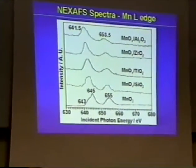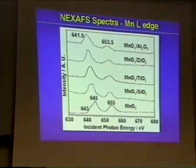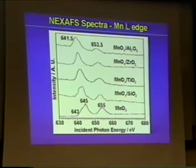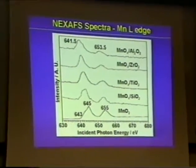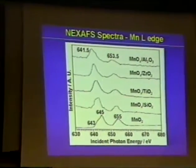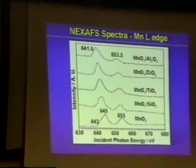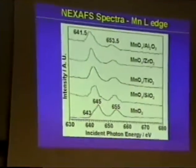What we essentially saw was that all of these catalysts were in mixed oxidation states, but the manganese on alumina and the manganese on zirconia were closer to a +2 oxidation state, whereas the titania and silica were closer to a +4 oxidation state. Additionally, there is also a shift in these features which follows the trend alumina, zirconia, titania, and silica. We kept this in mind while we were doing all of our other work as well.